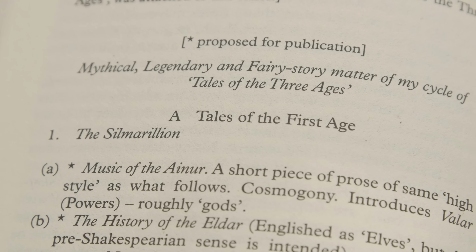Now, to look at this, set aside your definition of the Silmarillion for just a moment. So don't think of the Silmarillion as what we got in published form that has writings from all throughout the First Age. We find what Tolkien refers to as the Silmarillion as really focusing on the story around the Silmarils. So we have a short bit of the music of the Ainur, and then we have the history of the Eldar, which weaves in those stories dealing with the Silmarils.